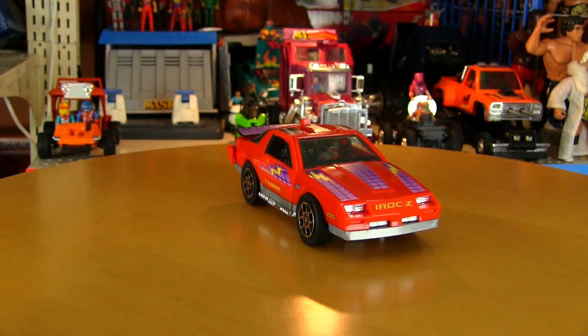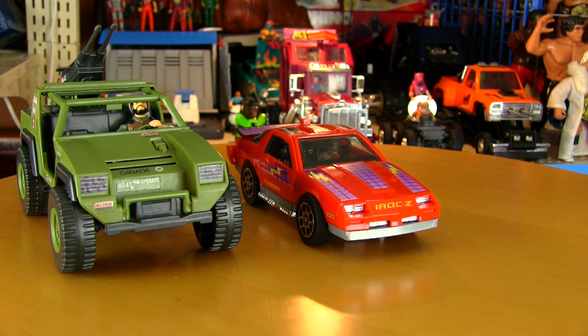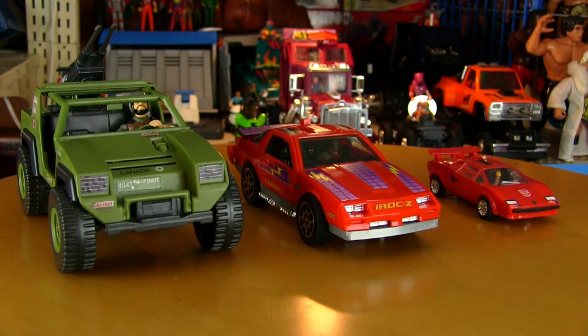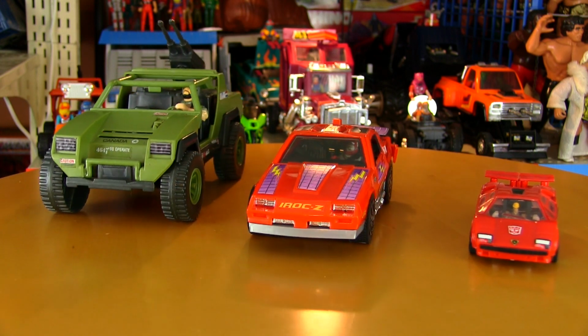The M.A.S.K figures were tiny compared to the other toy lines of the 80s, but the M.A.S.K vehicles evened up the playing field a bit. Thunderhawk isn't too much smaller than a G.I. Joe Vamp, and it's much bigger than the 84 Autobot cars like Sideswipe.